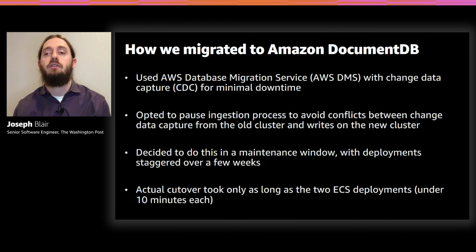The actual cutover process itself, though, was pretty quick and seamless. It's really just a matter of redeploying your application with the new connection information. So in our case, that was redeploying those two ECS services, each of which took less than 10 minutes, but obviously that will depend on your specific application.